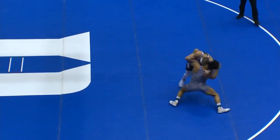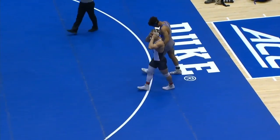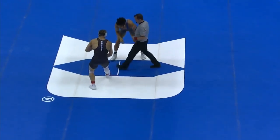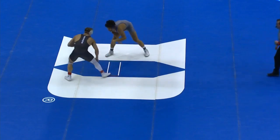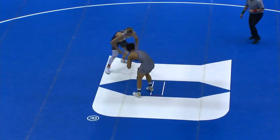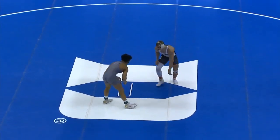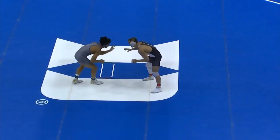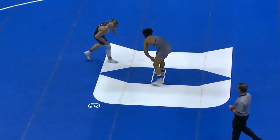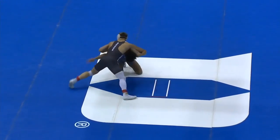Feeling each other's styles out, you know. Good motion as we get out on the edge of the mat. Come back into the center, fresh start. Russell with the heavy snap there. Heavy snap again. Working on those snaps, trying to get into a takedown position here.